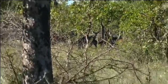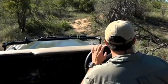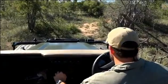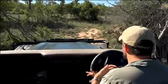Now I've got to be careful here because I can't see her from where I am. Seb, can you see her? So Seb at least can see her, which is good news. I don't want to spook the impala too much, so what I'm going to do is just go forward so I can park in a way that we can see both her and the impalas, and we'll get a better sort of idea of what's going on.